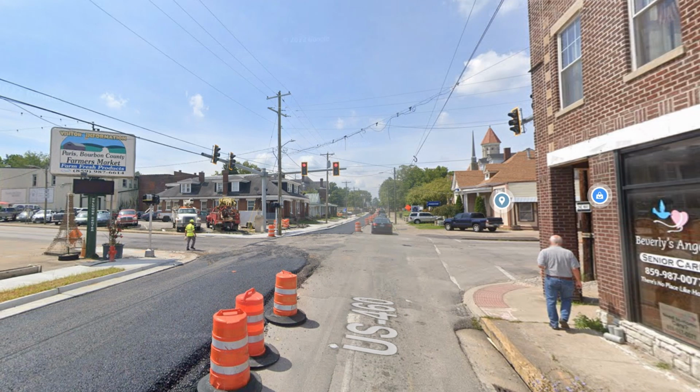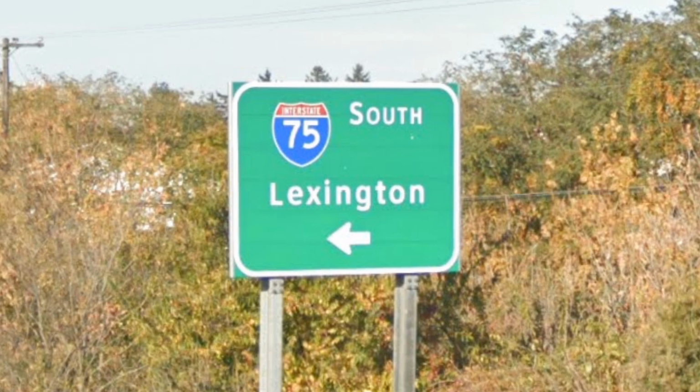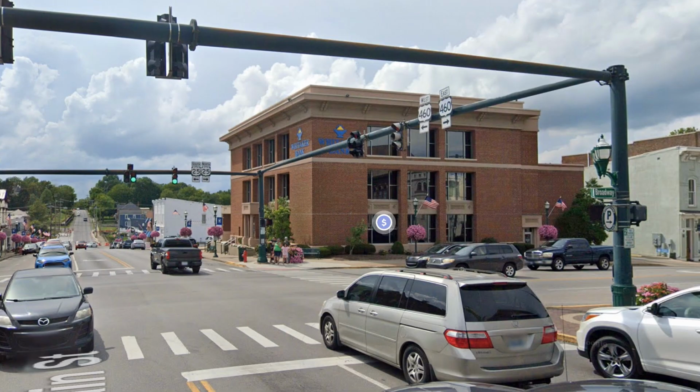Here in Radiator Springs, Paris, sorry, we continue straight on 460. Ka-chow. In Georgetown, no pull through, just a sign for 75, which, it's fair, but I don't love it.